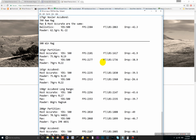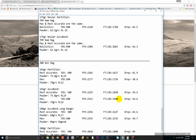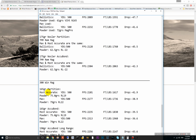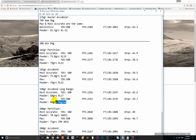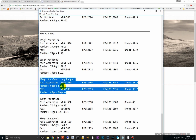So you can see the 300 Win Mag performs about 150 foot-pounds of energy more, maybe a little bit more than that. It still doesn't quite perform as good as this 150 grain right here, but that's just the partition. On the AccuBond, a little bit better. AccuBond long range, this is the one I would go with if I was going to hand load for elk.